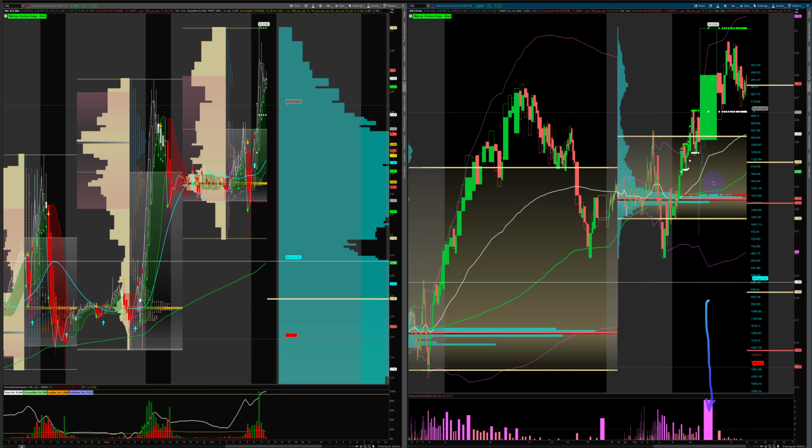Volume spiked. Big buyers came in once they saw the numbers, minus 6B. And we hit a high of 230. But right now, we're just kind of, I guess, digesting this move. Over here, this is a 30-minute chart. And so far, everything looks good. It looks bullish.